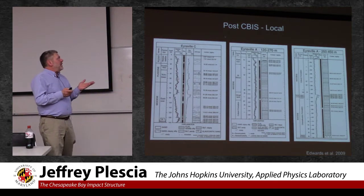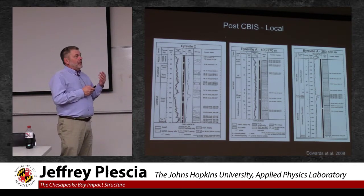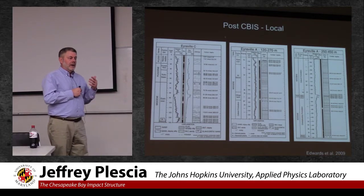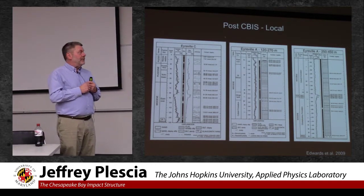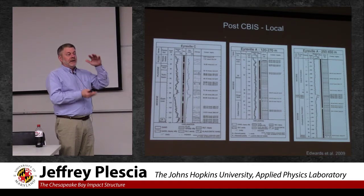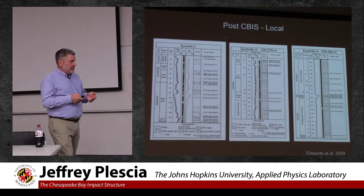Okay, so what happened afterwards? You had this big hole in the ground, and it continued to collect sediment for the last 35 million years. As part of the drilling project that we had several years ago, there was a large interest from people in the sedimentology and climatology aspects of the Earth who didn't really care about the fact that it was an impact. The nice thing for them was that the section there is considerably thicker than it is outside, and so you got a much higher precision record of what was going on.